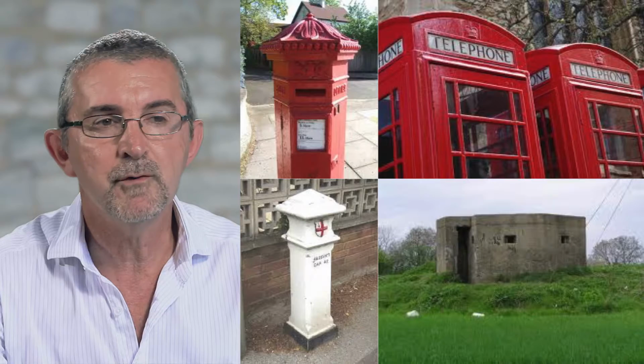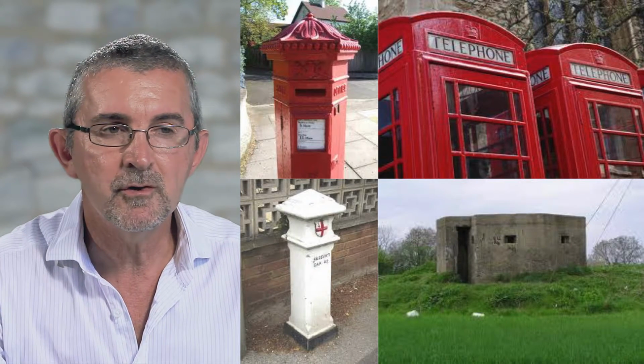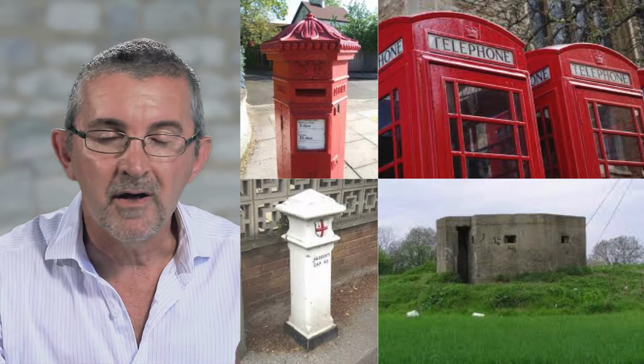So, what are listed buildings? You hear that phrase over and over. Not everybody knows actually what the background to it is. You can see examples of what people would typically associate with the description of a listed building here, but actually the listing process extends beyond simply buildings. So we've got telephone boxes, World War II memorabilia, letter boxes.